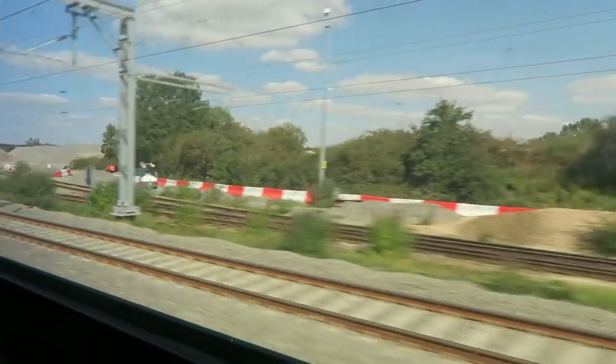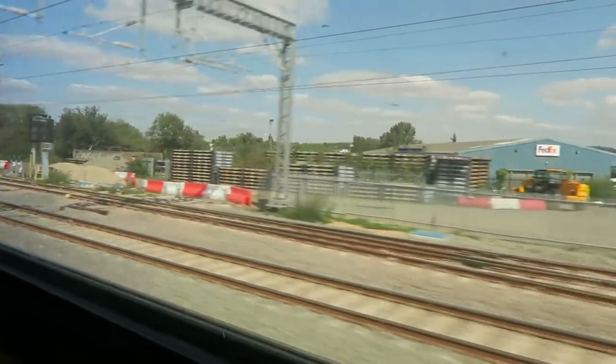Not a lot going on at Wellingborough, just piles and piles of ballast.